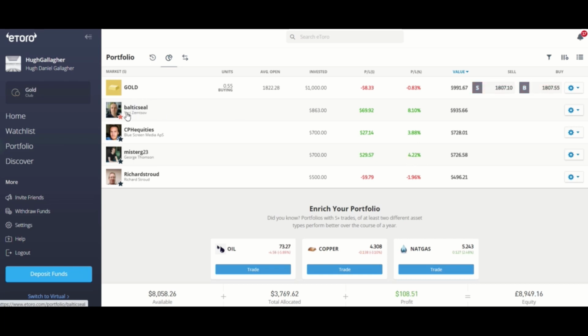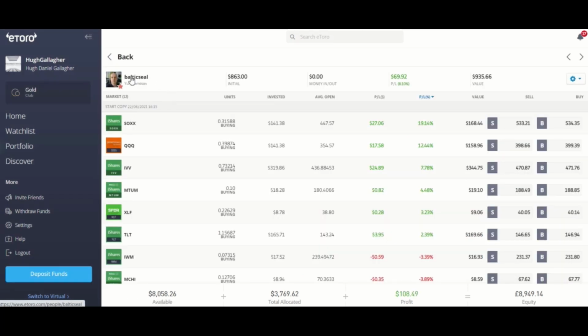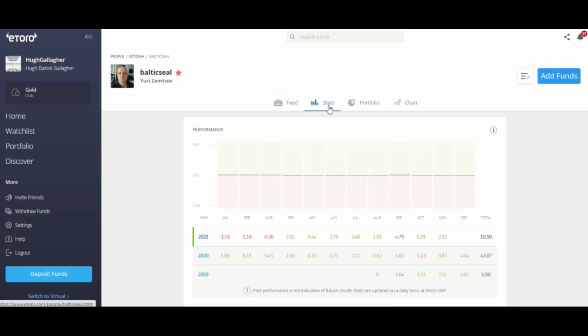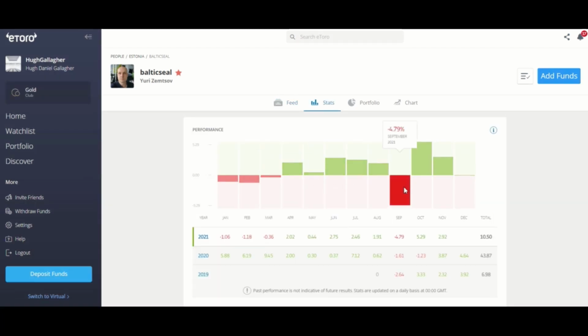So if we just go into, I'm just going to show the returns from a per month point of view, just to show there's a bit of volatility here, even so, and only 10.5% for the year, 43% last year. But currently, since I've been investing in eToro, it's only about 6 months. He's doing better. So the stats from a monthly point of view are always good to see where the volatility is. You get a better picture that way.